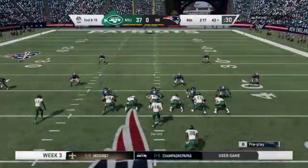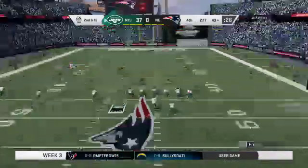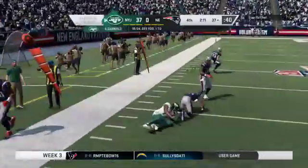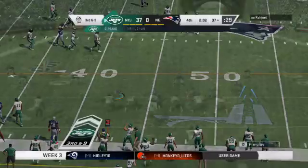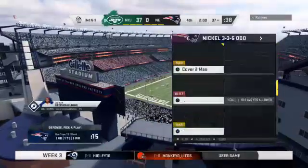So after a rare misstep on this drive, they'll try to make amends on 2nd and 15. He completes it to Pete, and he'll get it down on the play to the 37. The reception good for 7. It's 3rd down. The Jets on 3rd down, they've hit 4 of 7. This is 3rd and 9.